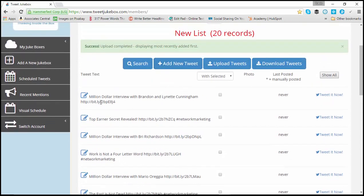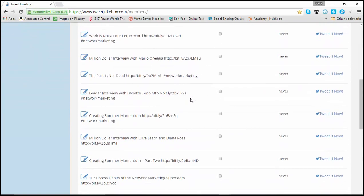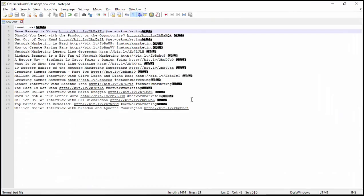All right. It's important that you check to make sure that your links and your hashtags are all in there, because a lot of the characters like commas and underscores and hashtags are not read by this program. Like this one here. Say I copied and pasted from somewhere else, and this program doesn't read this. What will happen is none of this, from that character on to here, would be there. All you would have is creating summer momentum. So you would have none of this, which means you would have to go back to your text file, find that one that says summer momentum. Where is that? Creating summer momentum, and copy it.